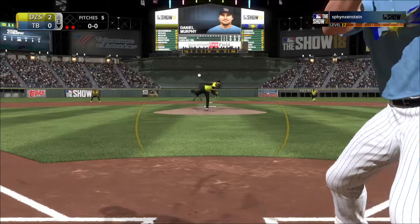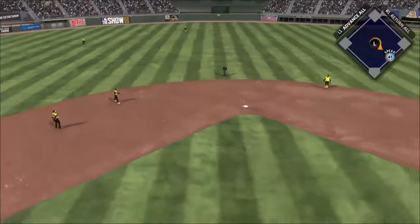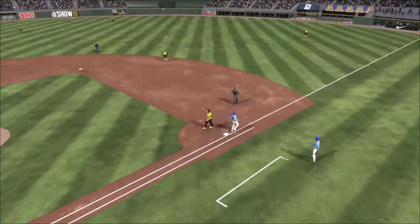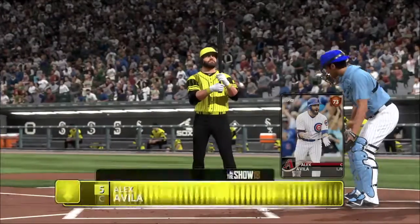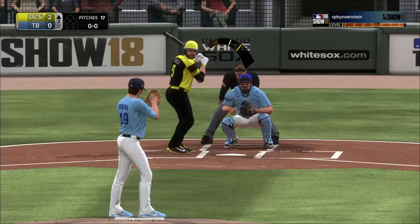Daniel Murphy. Here's a bouncing ball now headed for the shortstop, Segura. Throw in time, and the side is retired. Stepping up now, Alex Avila. He'll lead it off here to begin the second.